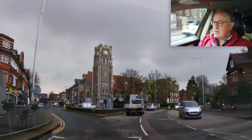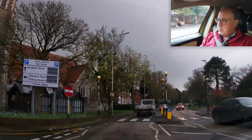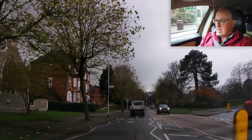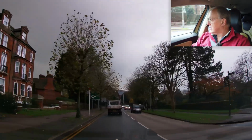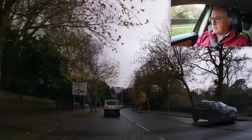It's a strange kind of light. The sun is trying to come through, and you have to be aware of the light situation because that can affect your driving as well. And I'm going to cover that in another video.